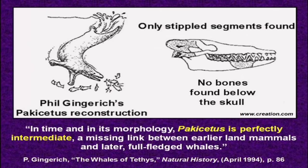Now, you always ask this question whenever they're making an argument based on a fossil that's been found. How much was found? I want to see the physical evidence. How much was actually found? Well, notice only the stippled segments were found. In other words, these dark portions here and here. That's all they found. And yet he feels justified in drawing a picture like this and saying it's perfectly intermediate based on fragmentary evidence. That's just absurd.